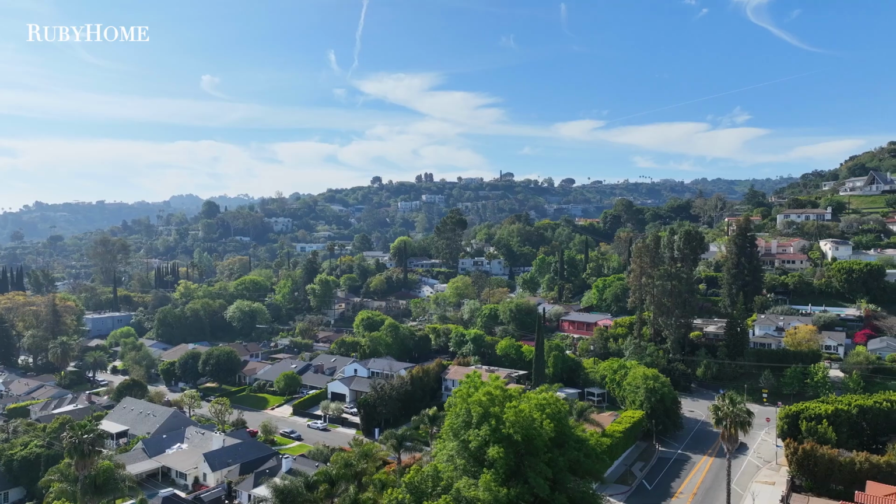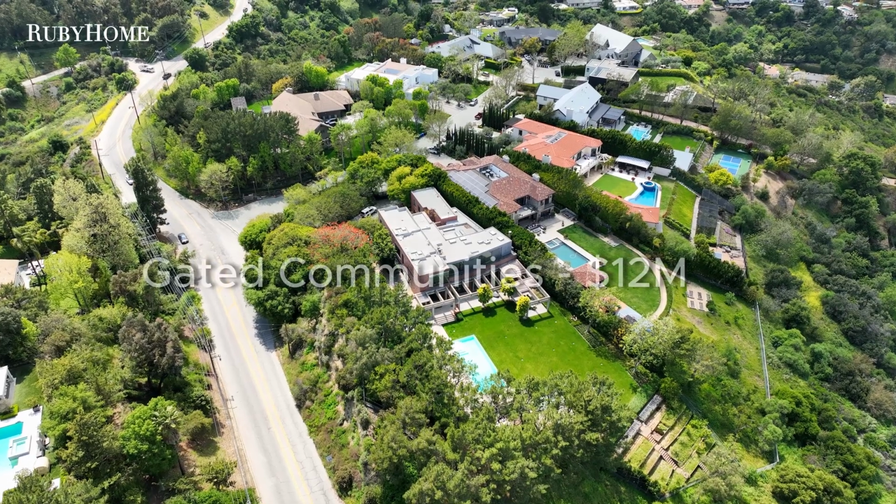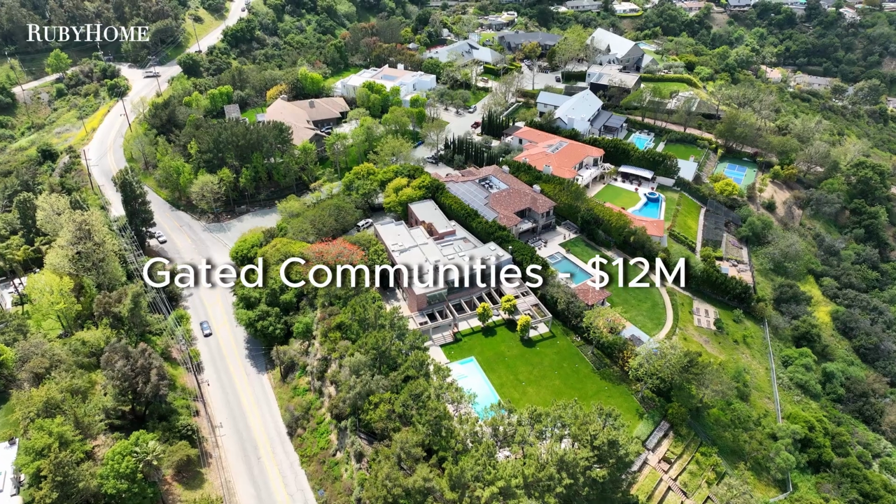Now in general, the higher you go up into the hills, the more expansive the views, which add value to the homes, and the homes are larger. For example, estates and homes in gated communities here run up to $12 million.